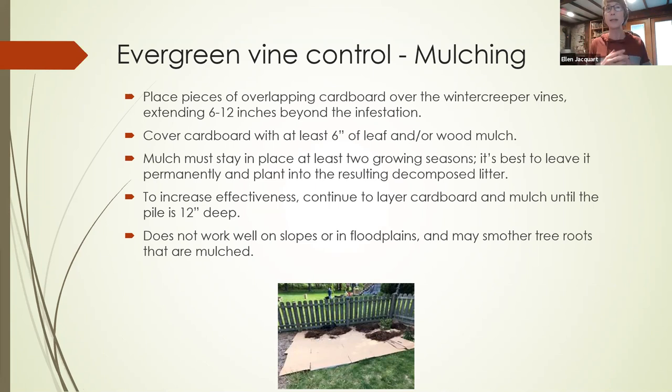Then you come in with at least 6 inches of leaf and or wood mulch, wood chips, for instance, and you just pile that on top of the cardboard. The mulch stays in place for at least 2 growing seasons. And really, it's best to just leave it there permanently. And after a few years, the cardboard has broken down, the winter creeper underneath is dead, and you can simply dig holes into that composted bark mulch now and plant whatever it is you want in that area.